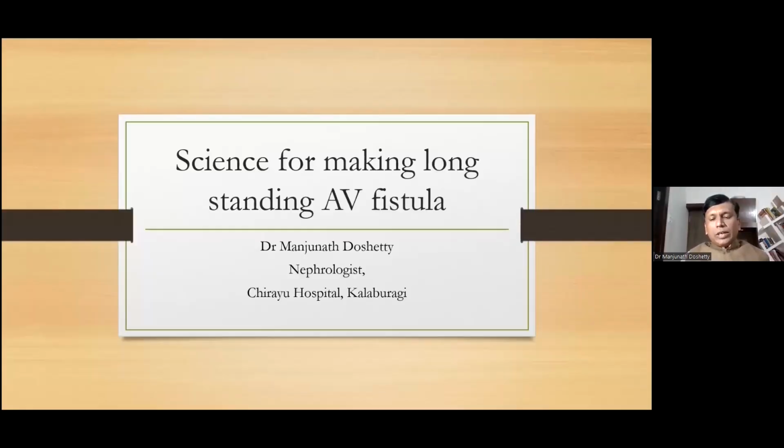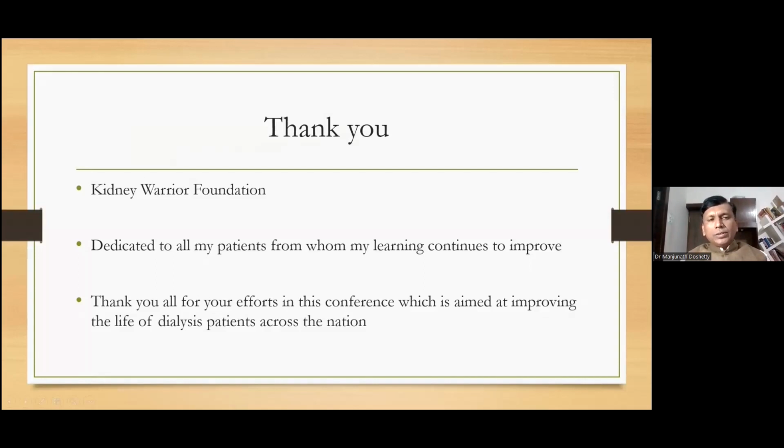So we are going to talk about the science for making a long-standing AV fistula. At the outset, I thank the Kidney Warrior Foundation for having given me an opportunity to talk about this topic. And this is dedicated to all my patients from whom my learning continues to improve. And thank you, each one of you, for joining this conference, which is aimed at improving the life of dialysis patients across the nation.